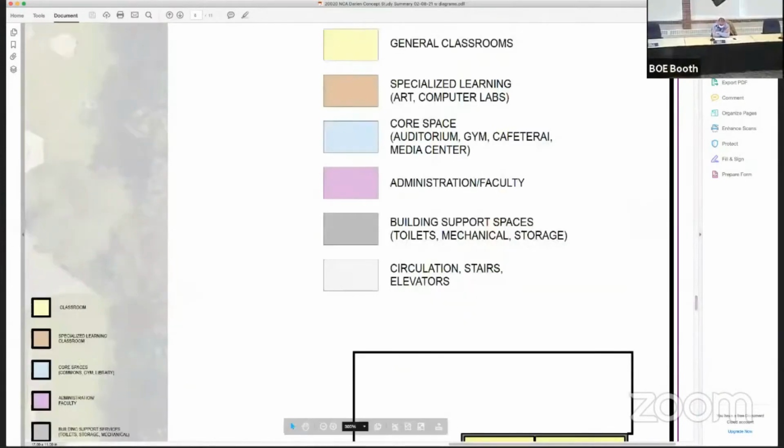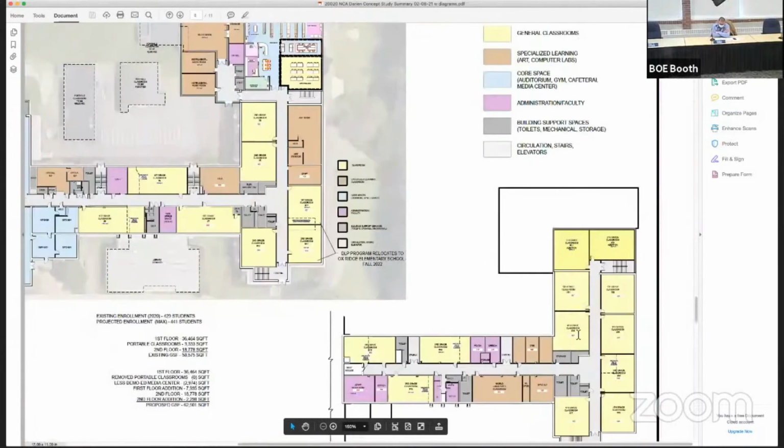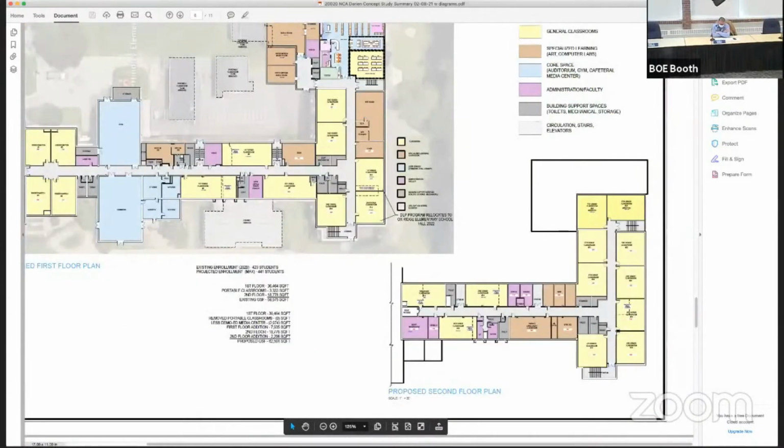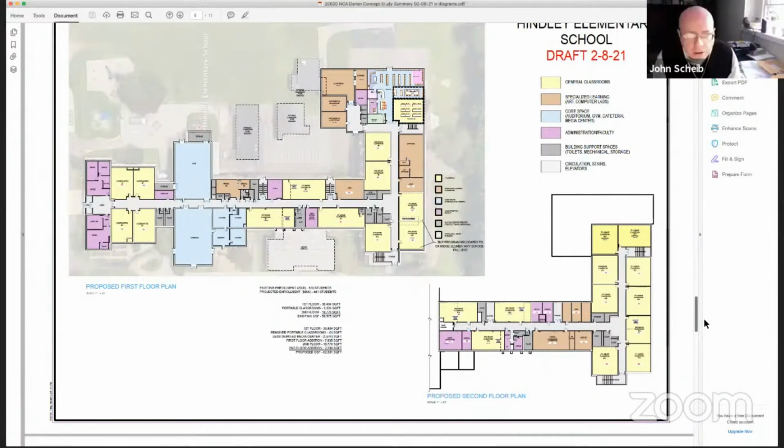Just one specific to Hindley. If we lose the old library, was that the original entrance? The only reason is I'm looking for that loop. If that was an old bus loop, we could possibly go back, or that would make sense. I just don't know if we would lose that optionality. It is the bus loop, isn't it? Oh, there you go. Good. So it might give us more space in the wash. Perfect. Okay, great.